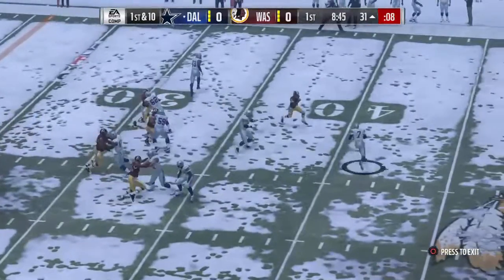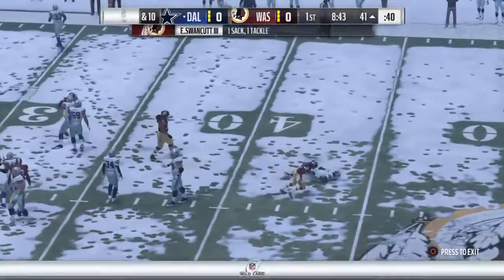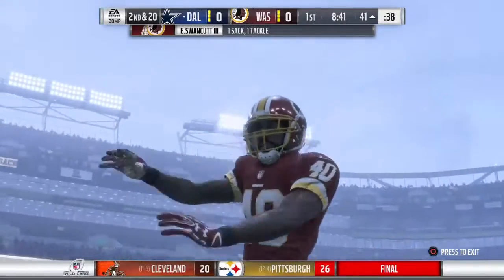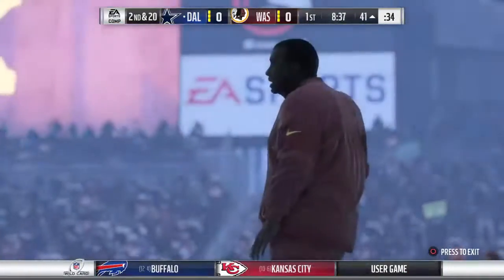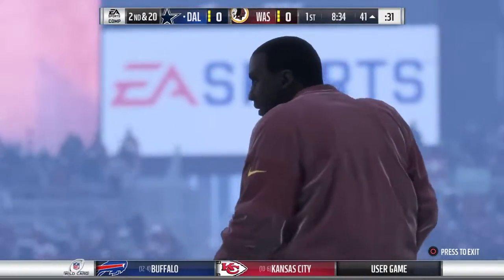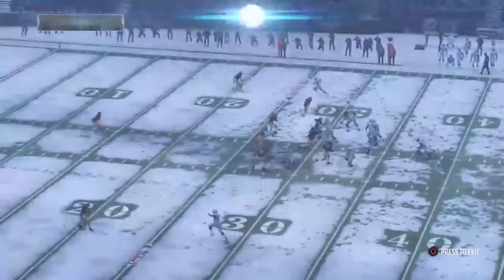Now a play fake here on first down. And no escaping this time as he'll go down. They got him for a sack. How about that? One of the so-called little guys putting the pressure on. That was a strong safety. When I was in college, we often called that a lightning blitz.